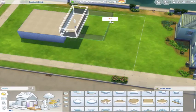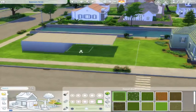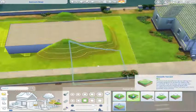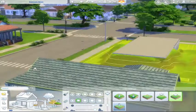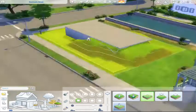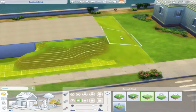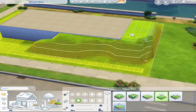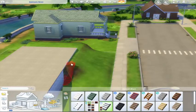So in today's video we are yet again continuing our build of The Sims 4 and we are in Willow Creek today. So this house, I played around a lot with the platforms as well as the terrain tools, and I also managed to add a greenhouse. I must say that it was a little bit tricky figuring out the terrain tools, but it was awesome learning and discovering exactly how it works and all that.